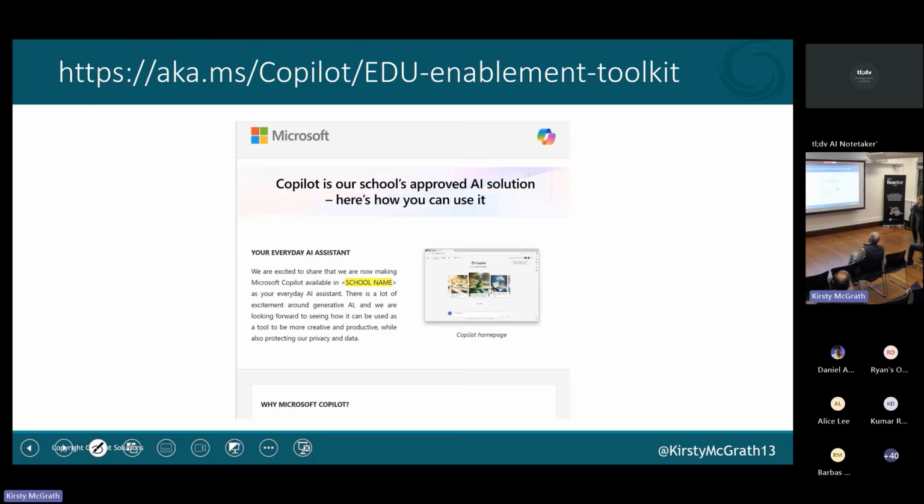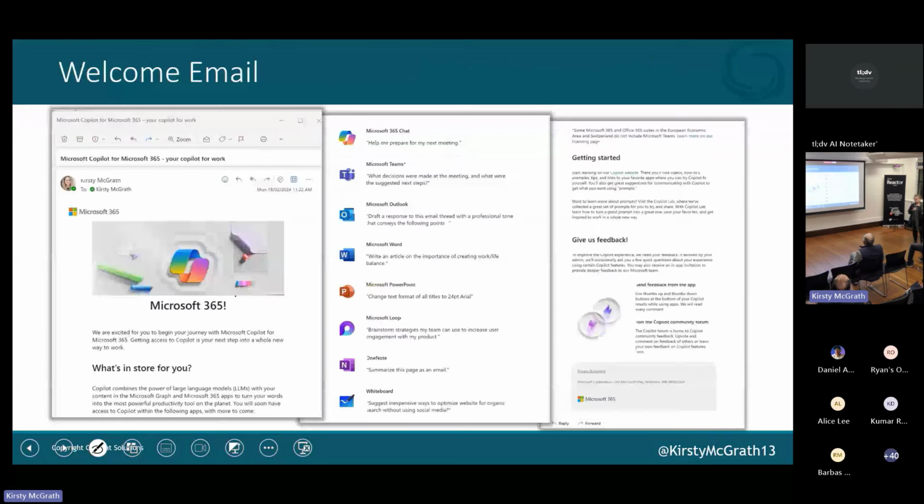You might need to swap out a picture, but that's the main Copilot, or you might put the lab there, or whatever you want to do. Once you've turned it on, you can check a box to send out emails, even monthly emails. When it goes on, they automatically get an email saying, this is what you could do and how you could actually do it.